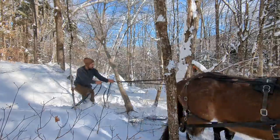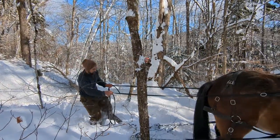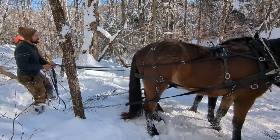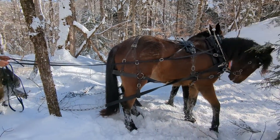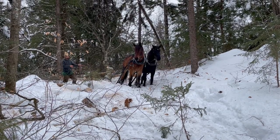Alright, you wanna buck that up? Oh, yeah. Hugo's first time pulling off the stump. How do you think he did? And here is his second attempt.